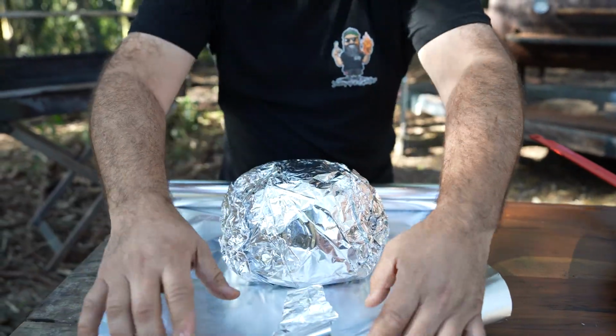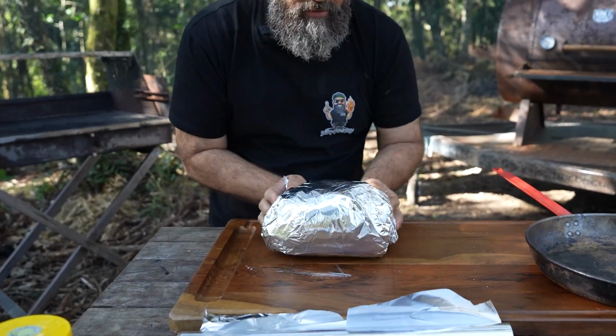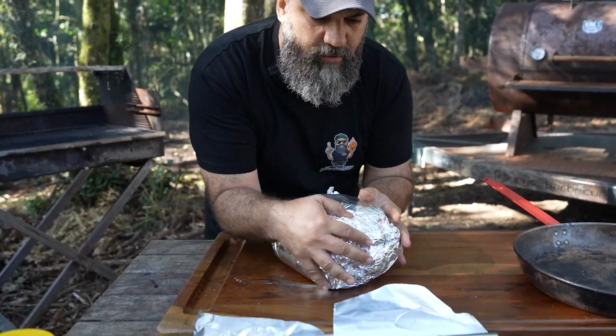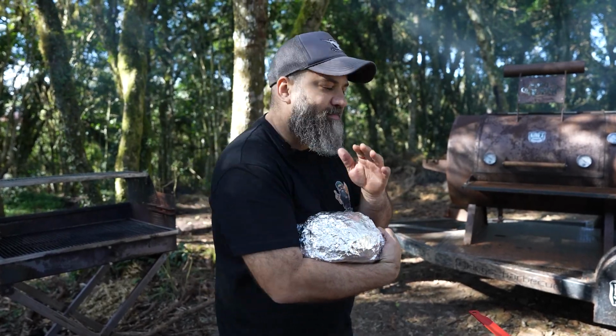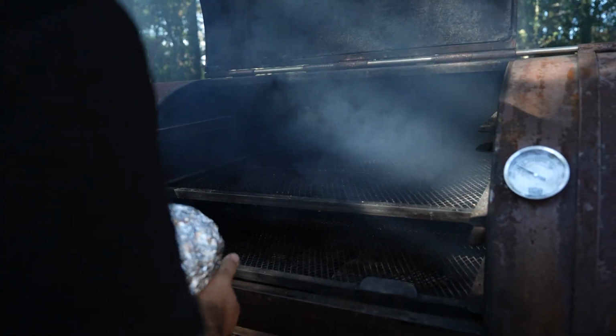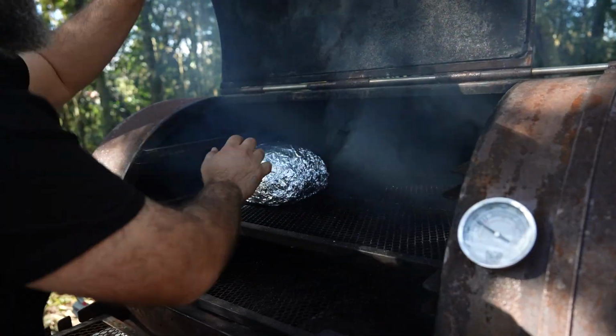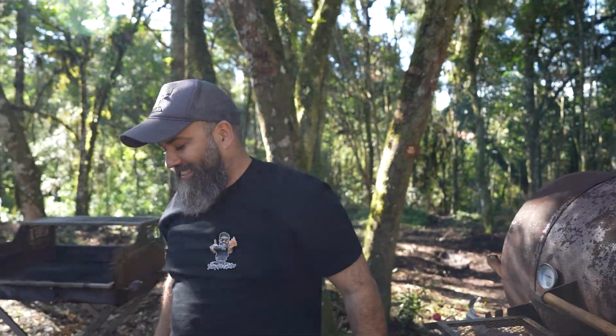You need to wrap a lot of times. Now we have our little baby. Let's put it in the smoker at 300 Fahrenheit. Now it's gonna stay there for around 5 hours or until it reaches the temperature of 203 Fahrenheit. While that is cooking, let's make choripan.